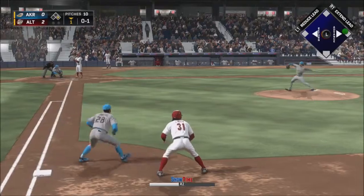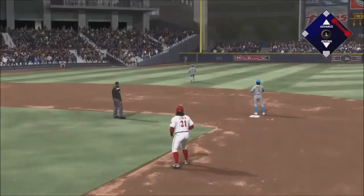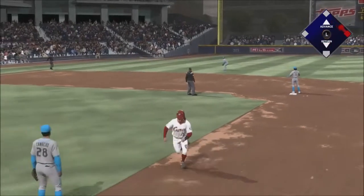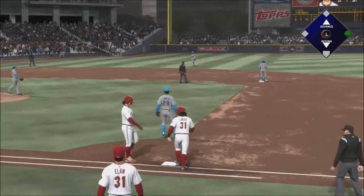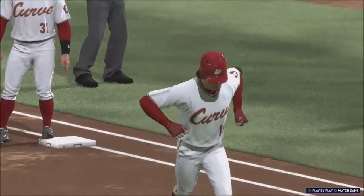0-1 count and the pitch. Now a swing and a ball hit in the air down the left field line. Oh, he's going to get to that one. Moves over near the line as he puts it away for the first out of the inning. Garrett scurries back to first, as he'll think twice about trying to move up.